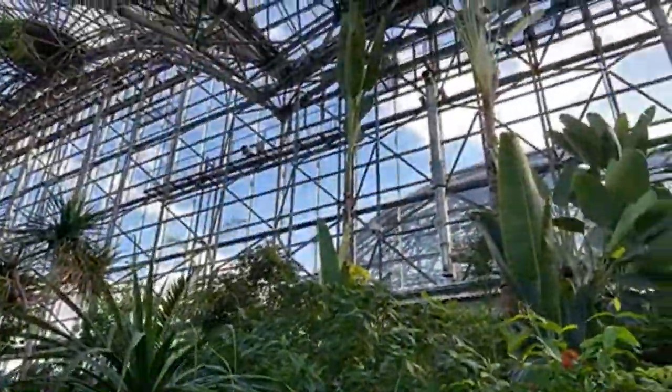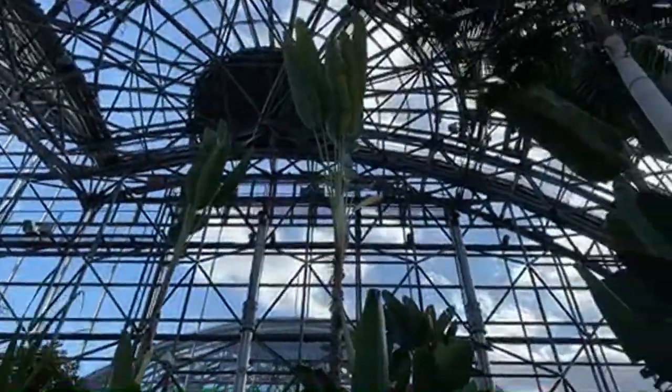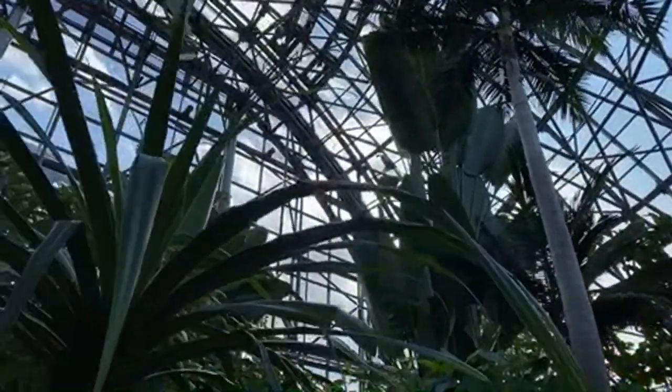Are there bananas on that thing? And how big are the bananas? Is that a banana tree? That's gotta be the biggest bananas in the world. Have to be from these trees. Wow.